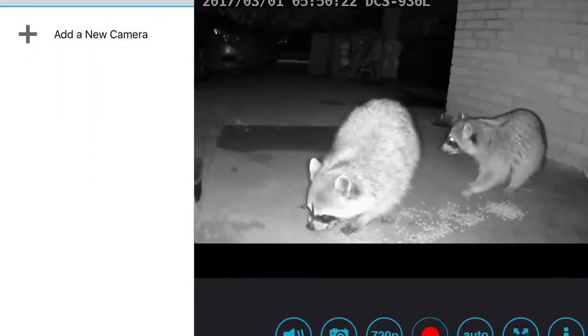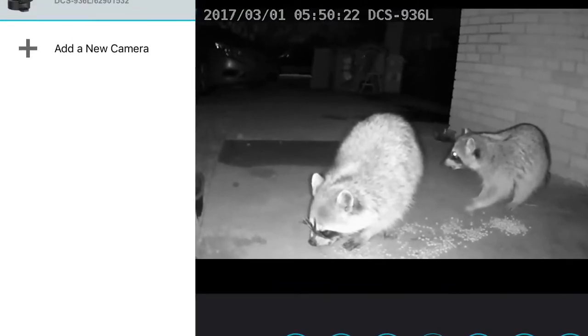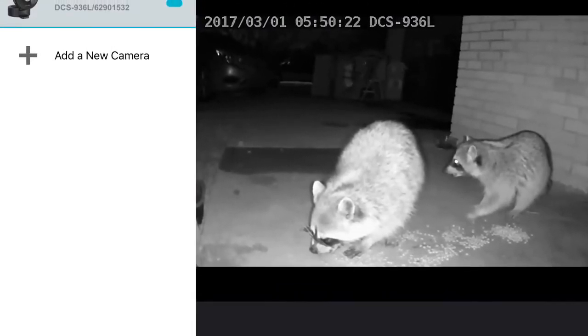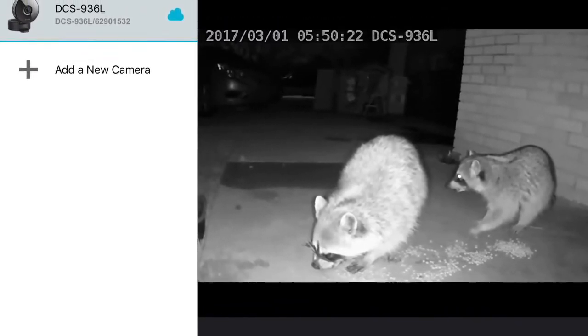And we found out we also have raccoons in our neighborhood. And so we had an issue with them eating the cat food before the cats got to, and then the cats didn't get any. So that was something we were going to have to deal with.